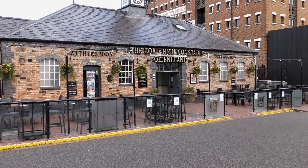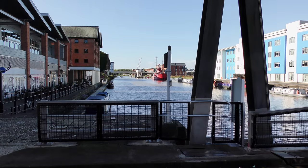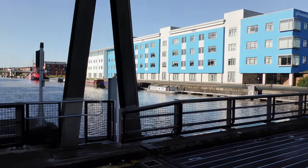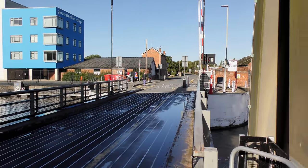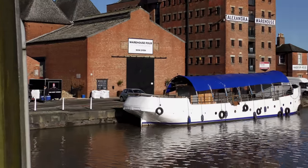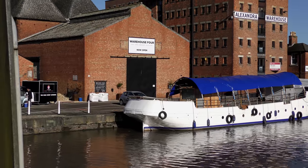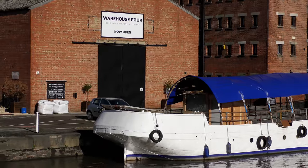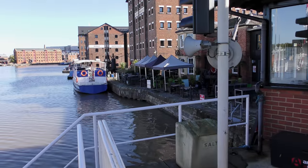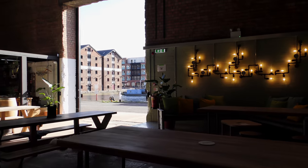And then warehouse number 4 tap room. Coming up to 8:50. It's really rather nice round here. And there, zoom in a bit. That's warehouse 4, which I'm looking forward to. And there's the Lord High Constable of England. And we're off.